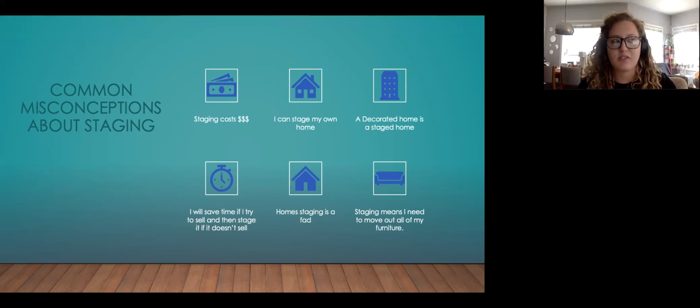Another misconception is that people will save time if they list their house first and then stage afterwards. Actually, it's really best to have the home staged at first point of contact. Think of the importance of first impressions. The greatest buzz about a house is generally when it first hits the market. Referring to real estate statistics, homes that have been staged first, then listed, sell quicker than homes that were listed first, then staged. Results don't lie.